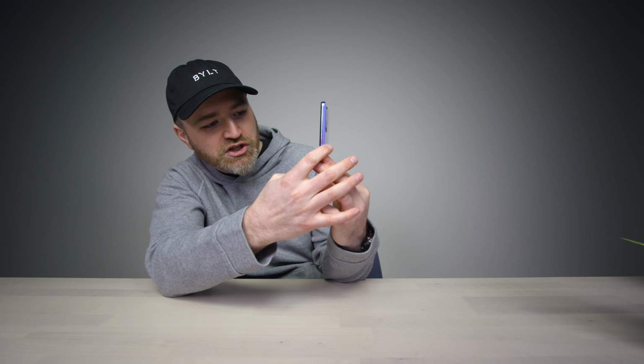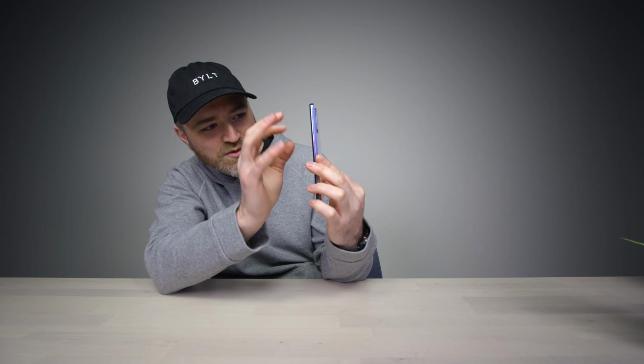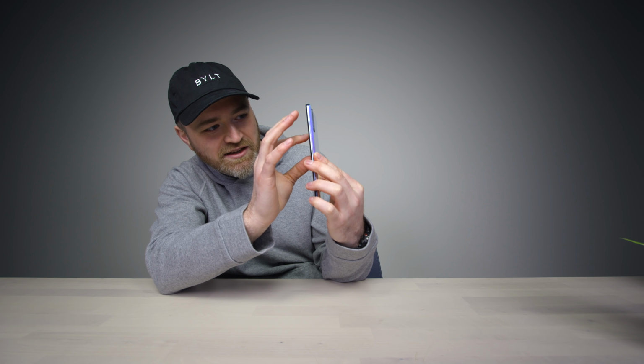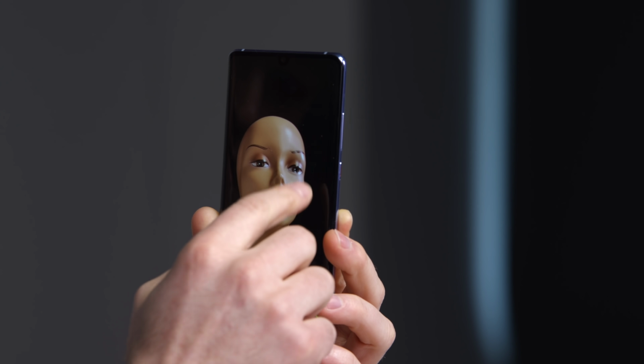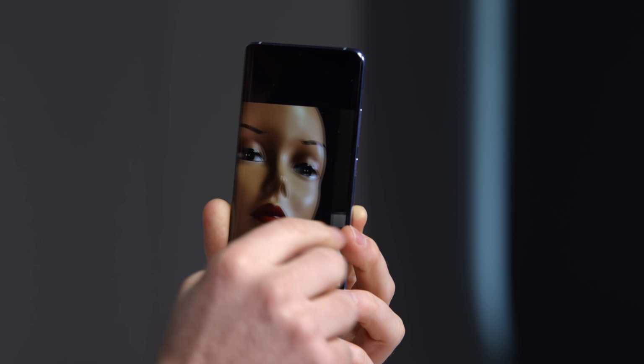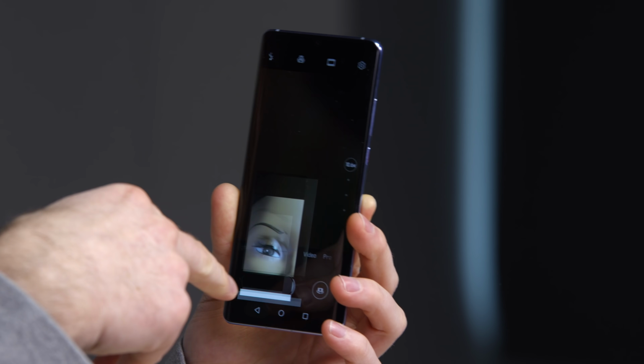That's a huge jump from one to the next. It doesn't end there because you can keep zooming in. It just goes digital at a certain point. So as you can tell, quality here on the main shot is very similar to the 5x zoom. Then it starts to degrade as you use the digital zoom to get in closer.